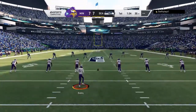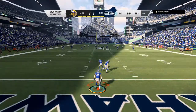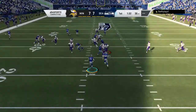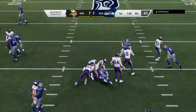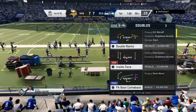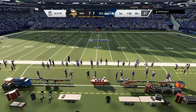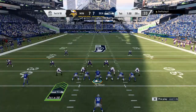Each team has scored. 7-7 here as the kick's away. Fielded about a yard deep, and he's up across the 25 and down at the 28-yard line.